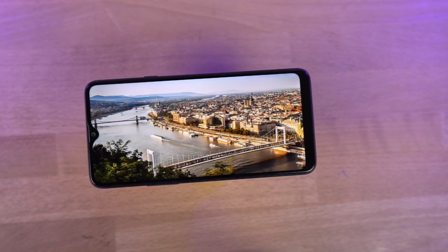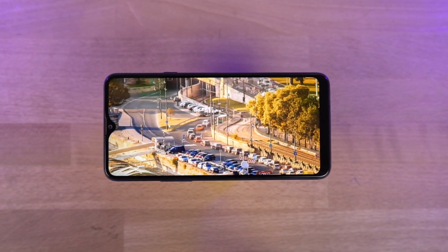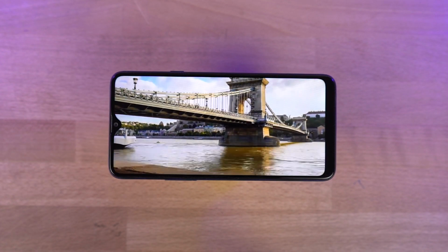Now with that said, first I want to start off with the display. This phone has a 6.5-inch TFT display with infinity V-notch with HD plus resolution. Resolution is definitely bad when you consider the price, but this is a retail phone from Samsung, so I guess that's gonna be okay.